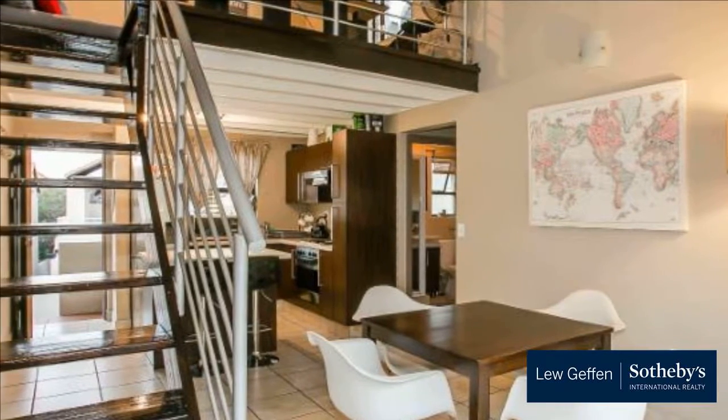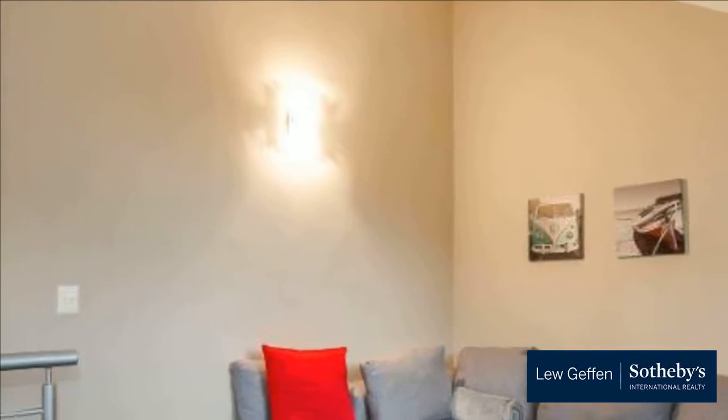17 on Forest offers a clubhouse and swimming pool, top security, estate fibre and is extremely well managed.